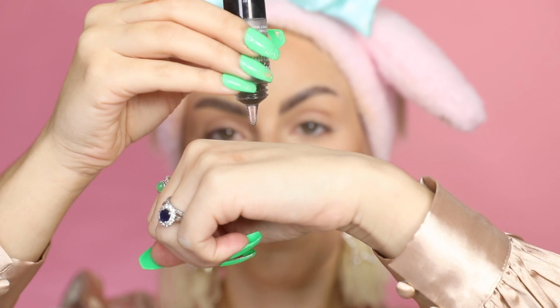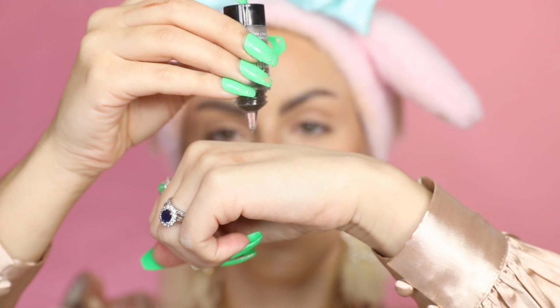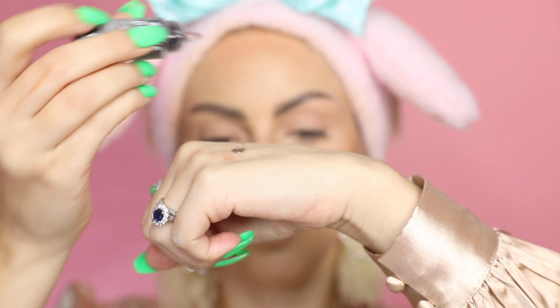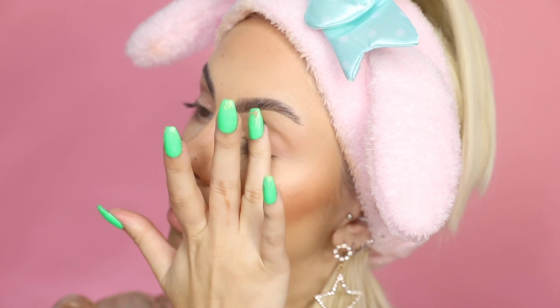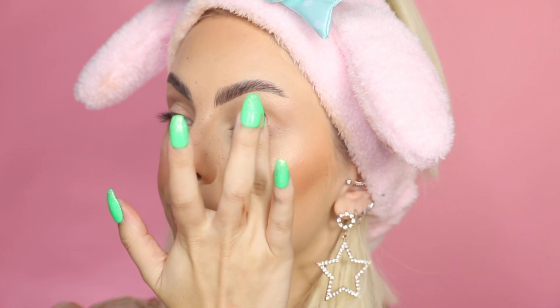Right, so let's pop a little bit on my hand. As you can see here, I'm just going to add a little drop, and then I'm just going to tap that in on my lid, on both eyes, and then just let that dry for a little minute. And whilst that dries, I'm going to clean my hands because I've got so much makeup all over them. I don't even know how it happens.